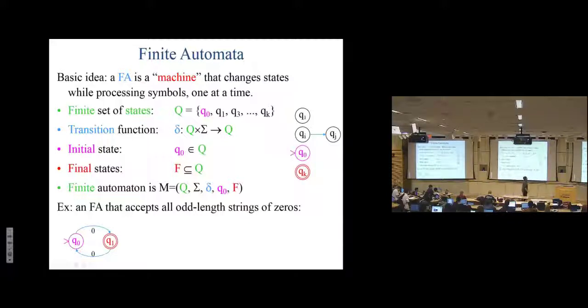So the definition of acceptance, basically implicitly here, is if you exhaust the input to your finite automaton and you end up in a final state, you accept. Otherwise, you reject. And notationally, this finite automaton looks like this. Q0, Q1 are the two states. 0 is the sigma, the alphabet. Not a whole lot to it, just one character.